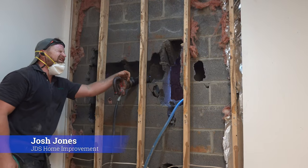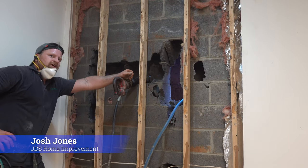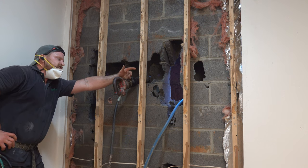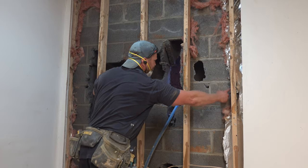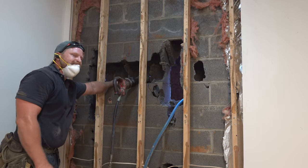Some foundations are better than others. This one's pretty solid, 12-inch block. Our saw only cuts 11 and a half inches, so we're in here, scored, but not walked through.